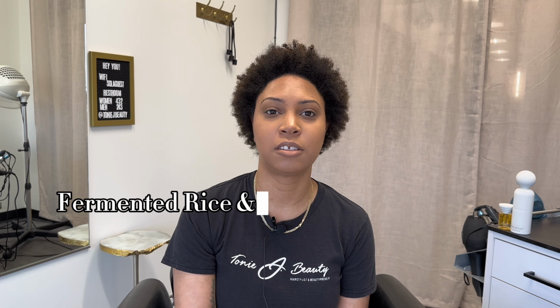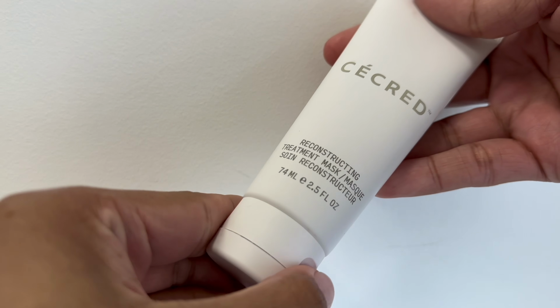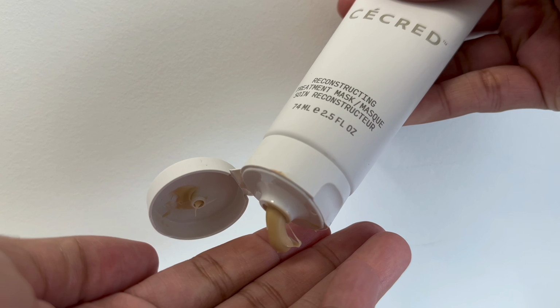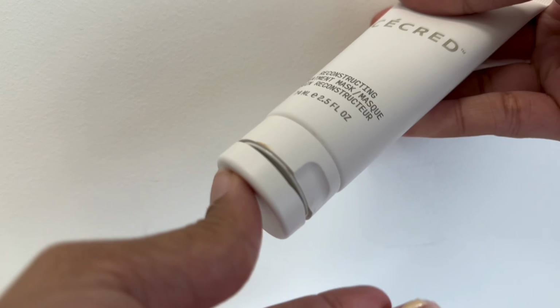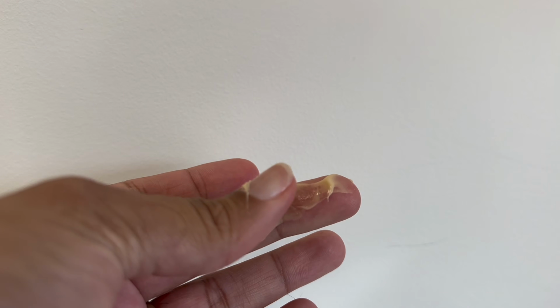Next up, we have the reconstructive treatment. Today I opted for the reconstructive treatment rather than the fermented rice ritual treatment, or whatever that long name is, simply because my hair is pretty normal. It's healthy. I've been growing it out for the past year from a clipper cut, and I don't need any excessive protein. So I went with the reconstructive treatment to give it a try.